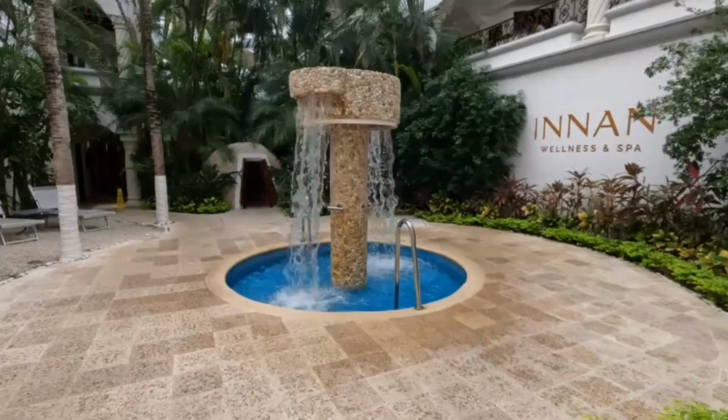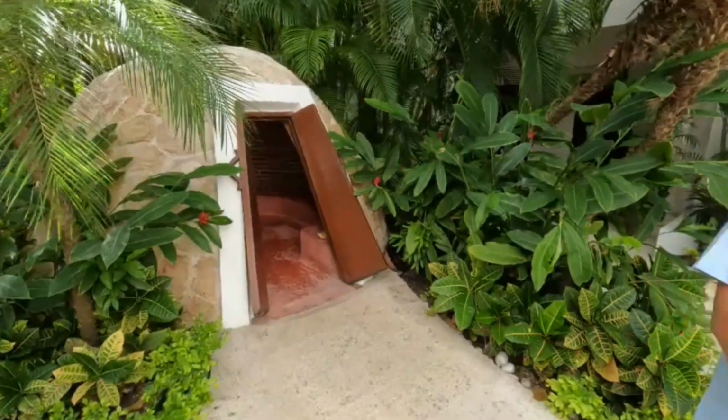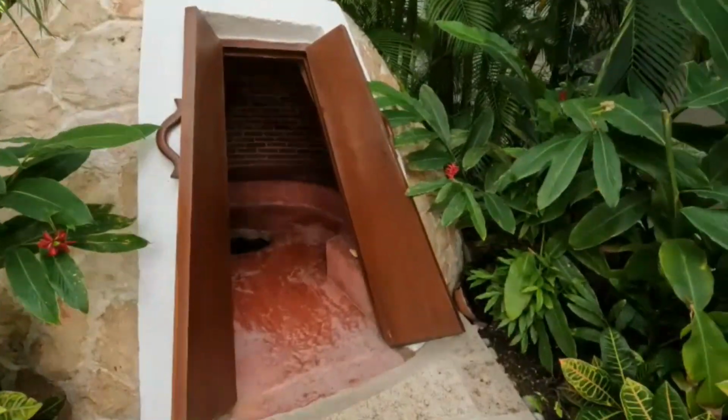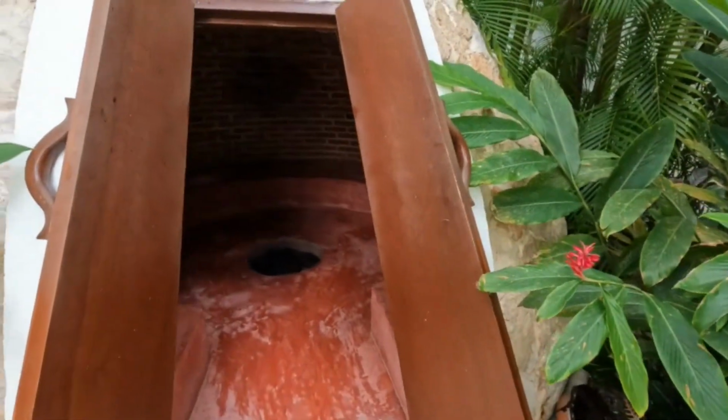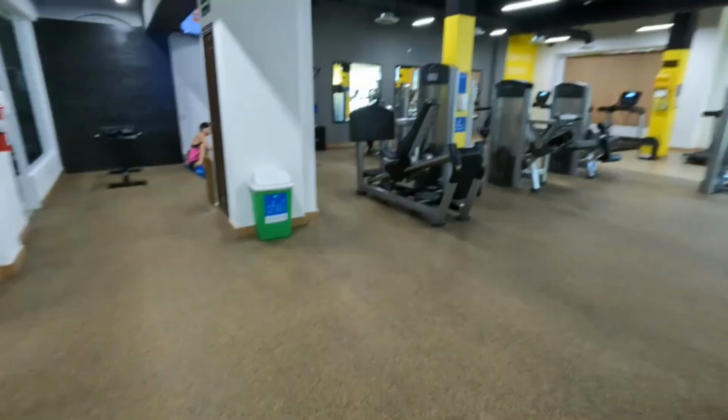Outside, you can find the Temazcal experience. This is an indigenous Mexican ritual involving this sweat house. You sit inside, there are some prayers involved, and then you head out to cool off in that water fountain we just passed.